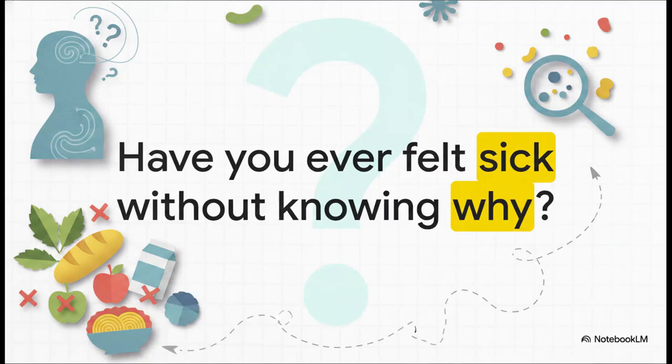Have you ever just felt sick without really knowing why? Honestly, so many of us struggle with these persistent, unexplained health issues that conventional medicine, well, sometimes it just completely misses them. You might go to the doctor for a lingering headache, or maybe you're just constantly tired, and all your tests come back totally normal. But you know something is off, right? You just know you don't feel like yourself.